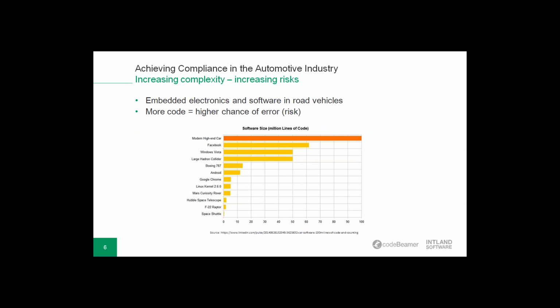And this is how we arrive at our topic today: achieving compliance in the automotive industry with increasing complexity and also with increasing risks. According to an article by the IEEE, a modern car runs on almost 100 million lines of code, and this number is likely to increase in the future as automotive developers increasingly rely on electronics and software embedded in their cars. While these solutions can extend or optimize certain functionalities of a car, the sheer complexity of such large amounts of code introduces a new risk as well.